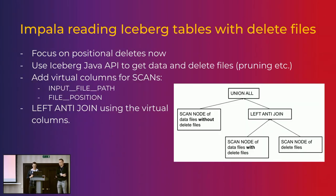So the next question is, how does Impala read such tables? Impala has its own way of reading because of performance considerations, so it won't rely on the Iceberg library to actually read the data. What it will rely on is Iceberg planning capabilities. There is an Iceberg API, you probably know it, planFiles, that Impala calls. It gives it some filters and the table name and everything that is needed for the query planning, and then in exchange it gets back a list of data files and a list of delete files.